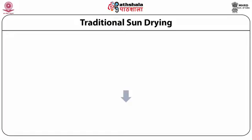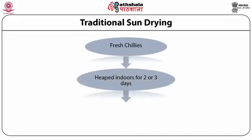Immediately after harvesting of fresh fruits, they are heaped indoors for 2 or 3 days so that the partially ripe fruits, if any, are ripened fully and the whole produce develops a uniform red color. The best temperature for ripening is 22 to 25 degrees Celsius, and direct sunlight should be avoided, which can cause development of white patches.